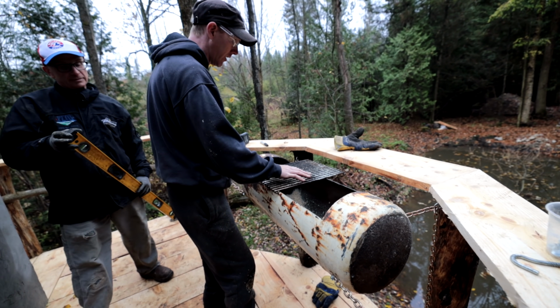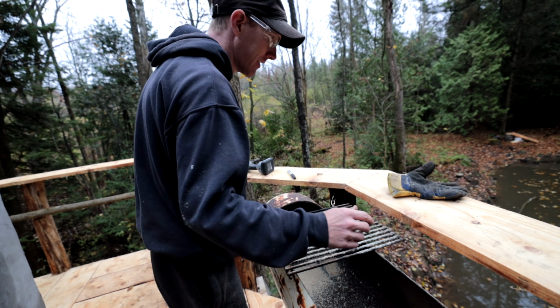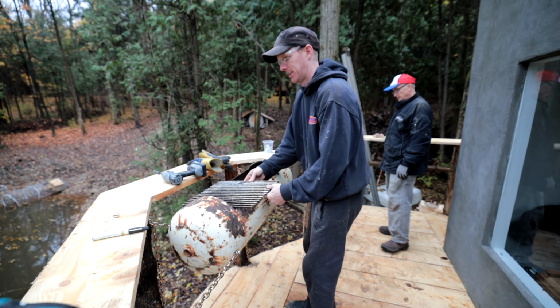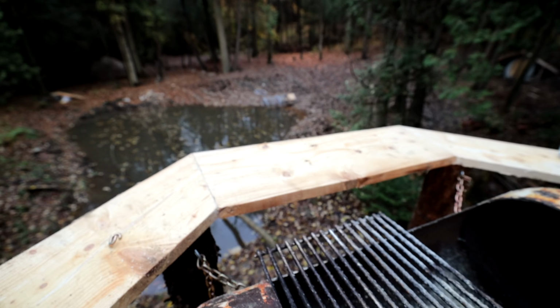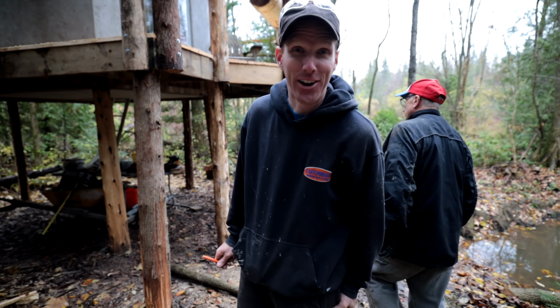You got your cooking area here and you got your cooling off area over here. How convenient is that? I think this is going to work. It's like a DJ booth. You can just back a dance party on the pond when it freezes. A winter dance party.